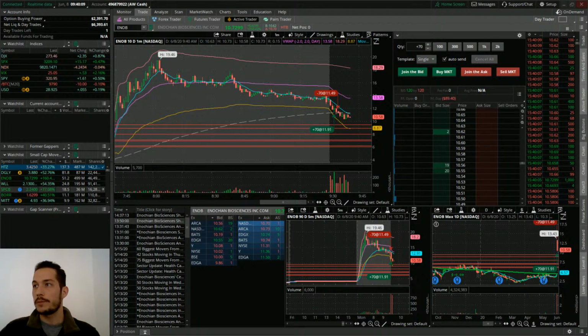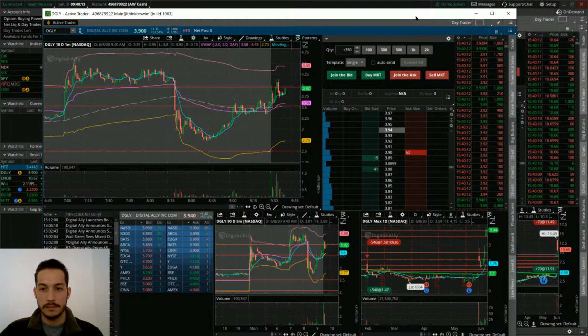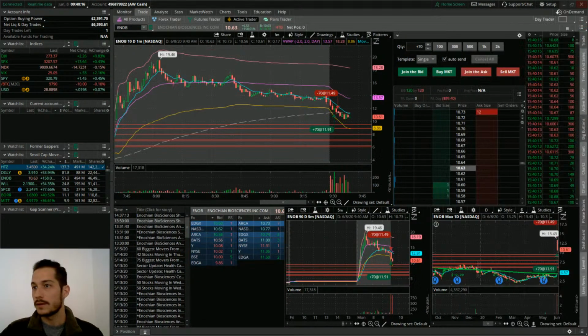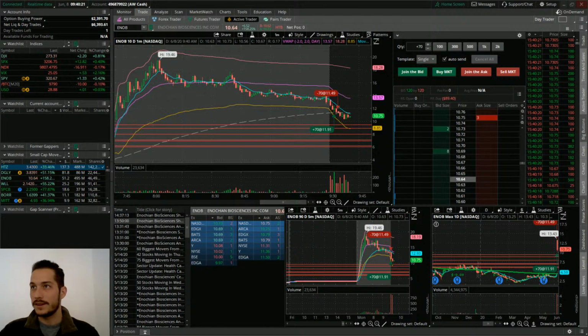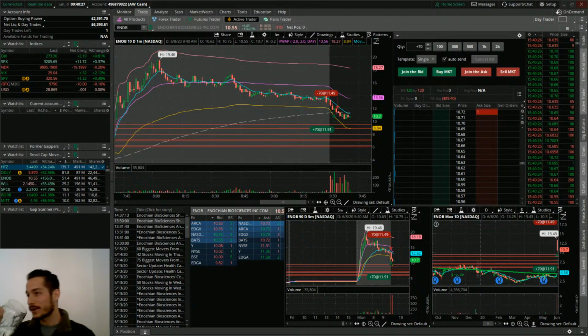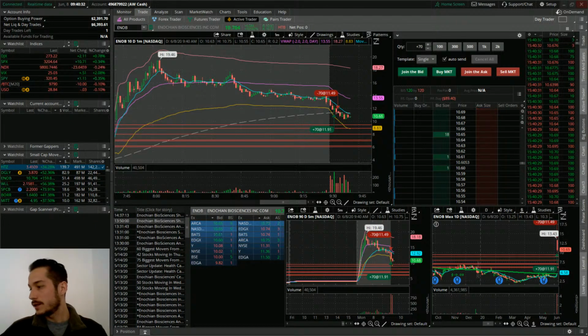Oh, DGLY breaking higher. Let's see if we can break past the 4 zone again. It's the big question. LK halted. Oh, man. A lot of these runners from the days before are getting halted like crazy. We'll definitely check out TUES later.